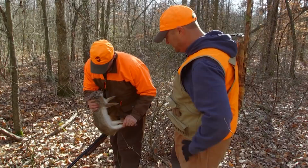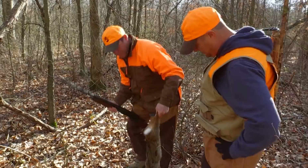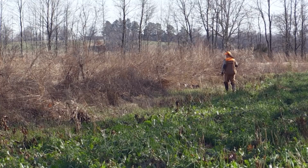Got that cinnamon ring. Yep. Big head, small ears. Yep. I believe this is another little swamp rabbit. It's a smaller one on the small end. Yeah, it's a swamper. So we've jumped two rabbits, two swampers.